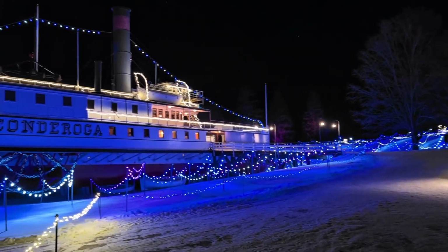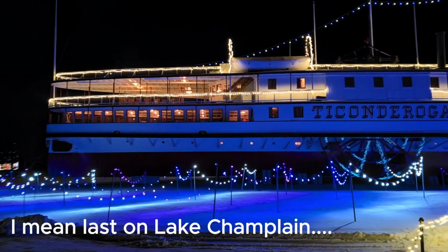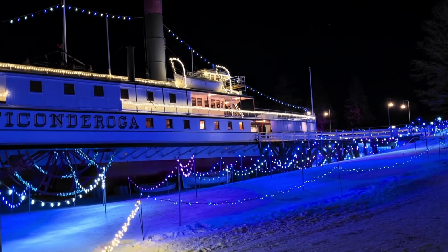So this is the Ticonderoga. It is the last remaining paddle wheeler in existence, and it used to ply its way across Lake Champlain, which I'm pronouncing really badly, but I don't care. It's cold, it's minus 18.